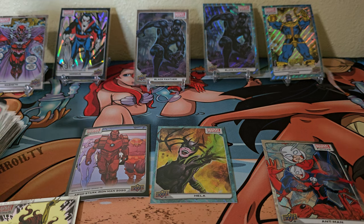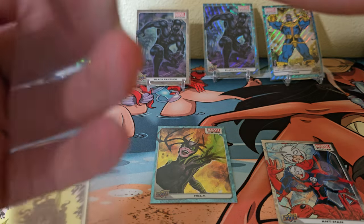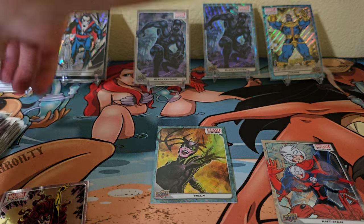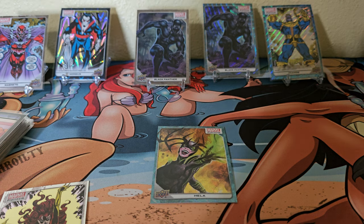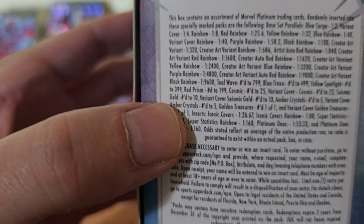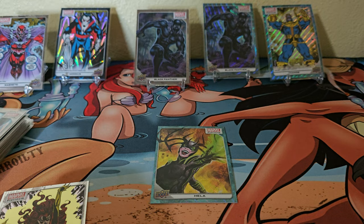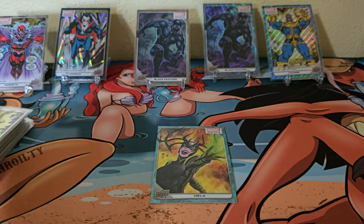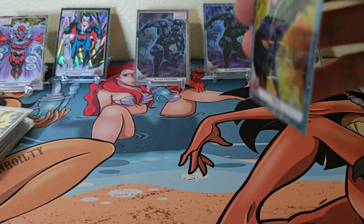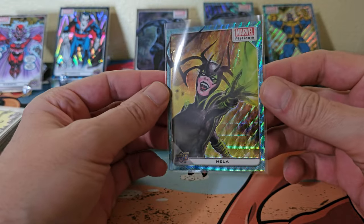We'll go ahead and check out what that black rainbow hit is like for odds. Yes, let me look real quick. We'll look together. All right, black rainbow. 180 packs, you get a black rainbow. So cool. Wow. There's that blue surge. Freaking sweet looking.